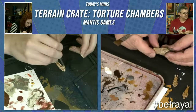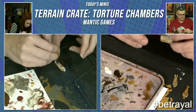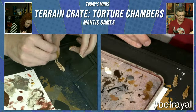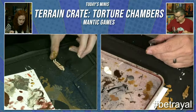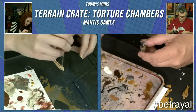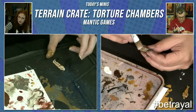There we go. So that's my sarcophagus. Done. Yay. Why did I finish the sarcophagus and the coffin first? I don't know. Must be a reason. So using some ivory here just to give the skeleton a quick dry brush.